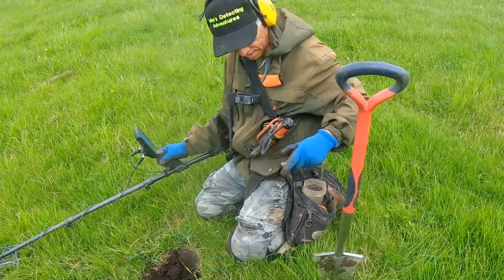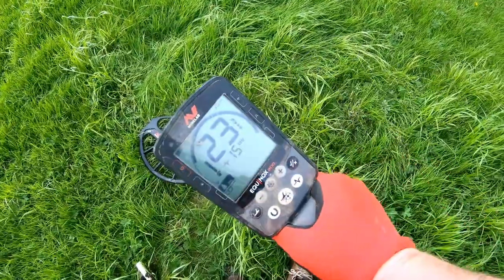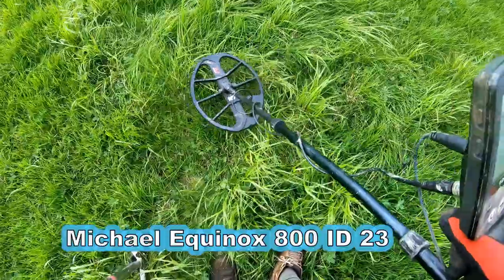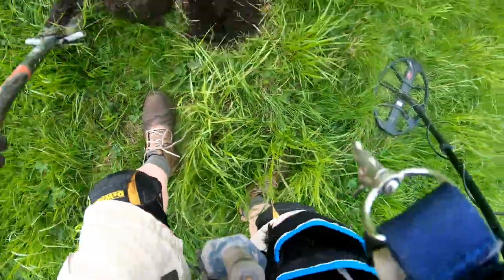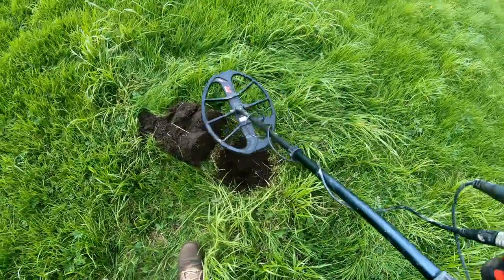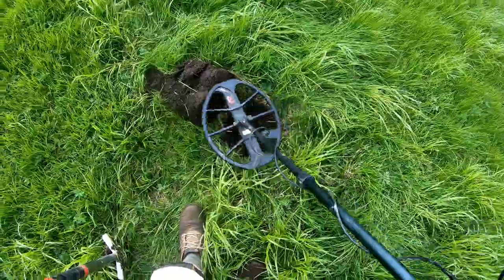Yes, definitely. I've just dug the hole, so I just wanted to show you here. It doesn't look too deep. A solid 23. A couple of nice signals coming out of that. So let's lift the sod out and have a look. I'm frightened it was in the sod. Yep, it is. Nothing in the hole.